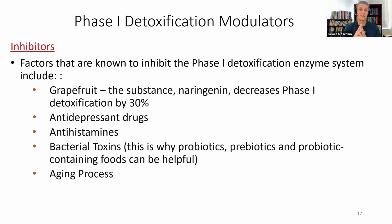There are factors that can inhibit phase 1 detoxification. Eating grapefruit or grapefruit juice, it has naringenin, which can inhibit detoxification by 30%. So the major drug-nutrient interactions, if a person's on any kind of medication, I usually caution them about having grapefruit or drinking grapefruit juice. Antidepressant drugs can also inhibit these modulators, so can antihistamines, and bacterial toxins leaking in from the gut can do the same thing. This is why I think probiotics and prebiotics and eating fermented foods that have probiotics is a very good thing to do on a regular basis. We'll talk more about that in the next webinar.